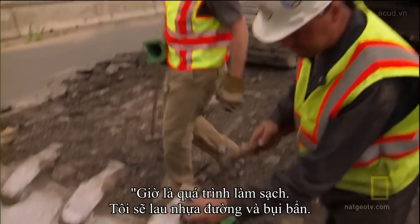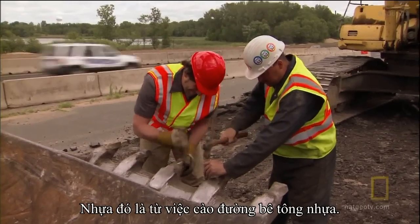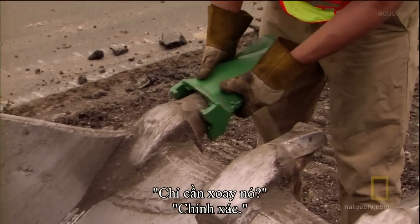There is a little cleanup process. I get all that tar and dirt out of there. All the tar is in there from scraping all this asphalt. And so I take it you just twist it on? That's correct.